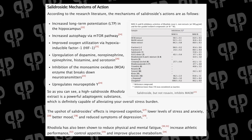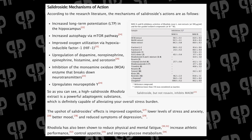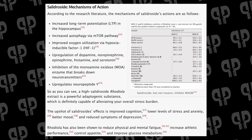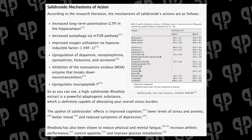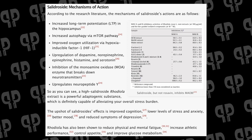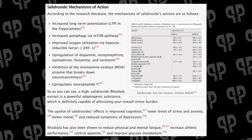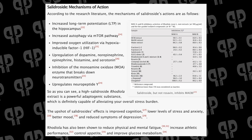It increases autophagy in the mTOR pathway. It improves oxygen utilization in the hypoxia-inducible factor 1. It upregulates dopamine, norepinephrine, epinephrine, histamine, and serotonin. It inhibits the monoamine oxidase MAO enzyme that breaks down neurotransmitters, and it also upregulates neuropeptide Y. So you can see why the high salidroside content would be a powerful adaptogen to add in here.